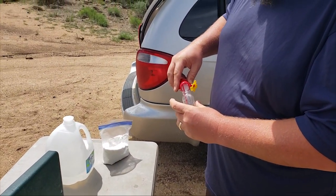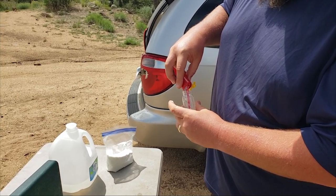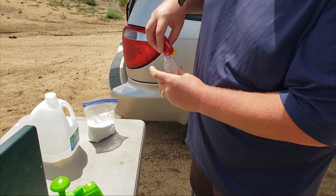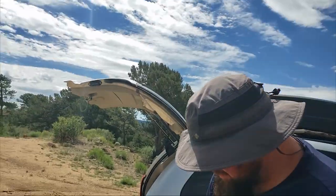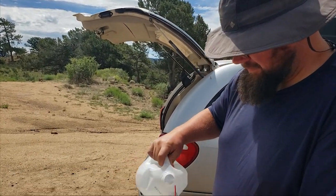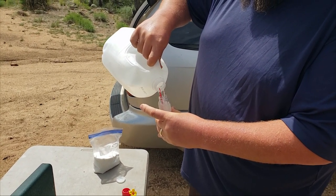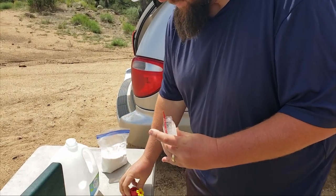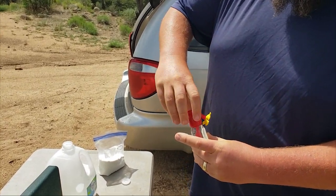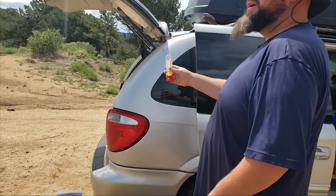The hummingbirds drank it all up and Charlie's refilling it. And it's just patiently waiting. I don't know about patient, but. We're filling it, guys, as fast as we can.